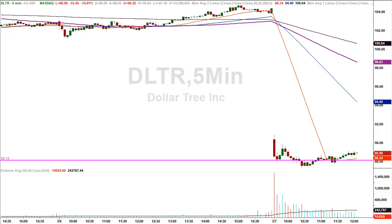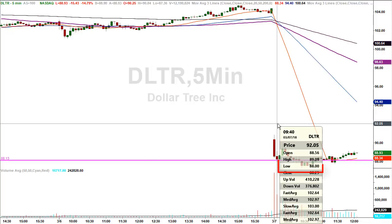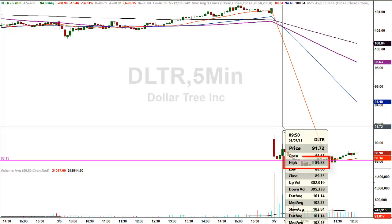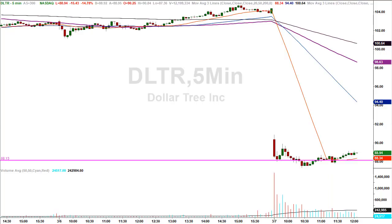What happened? Just a few minutes into the trading day, the stock came down, made a low of 88 even, just 13 cents below the level, and had an immediate price reaction in the other direction, making a high just within 10 minutes of $89.88. That represents a $1.75 gain in just minutes of trading. That represents also a 2% gain. All this happened within 20 minutes of the trading day.